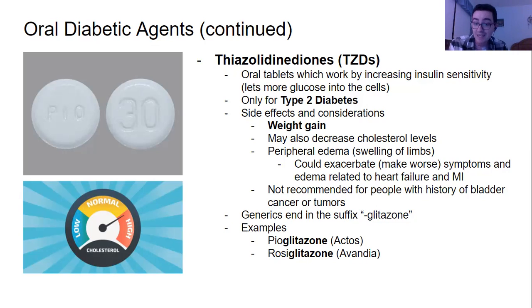Now, all of the generic names for the TZDs end in glitazone. So again, very easy to pick out a TZD. They all end in the suffix glitazone. So we have our pioglitazone, or Actos, as you can see right up there, that PIO, and our rosiglitazone. And of course, they all come as tablets.